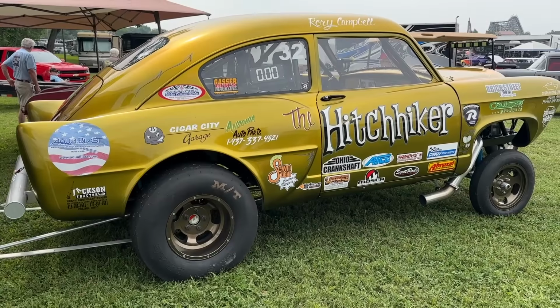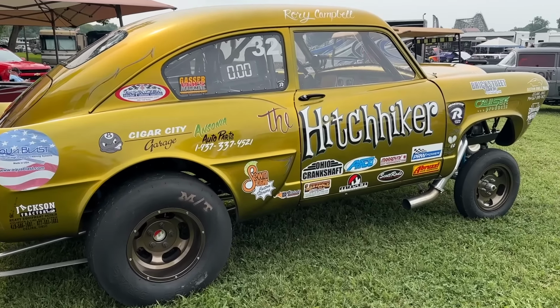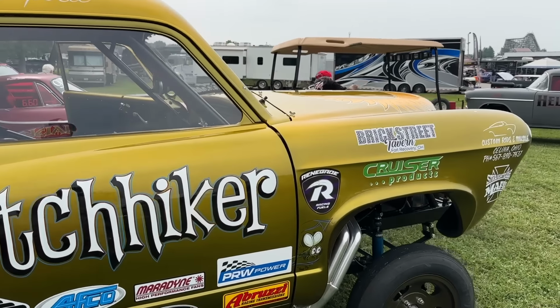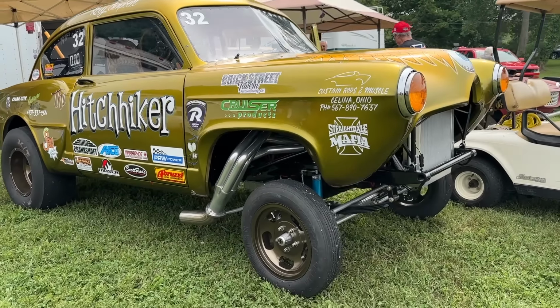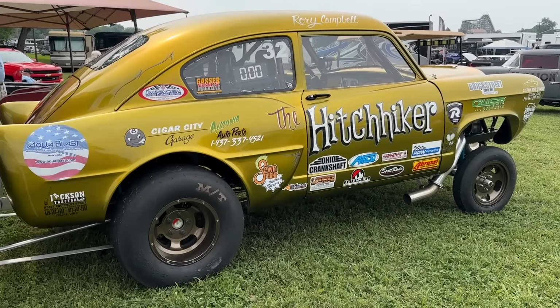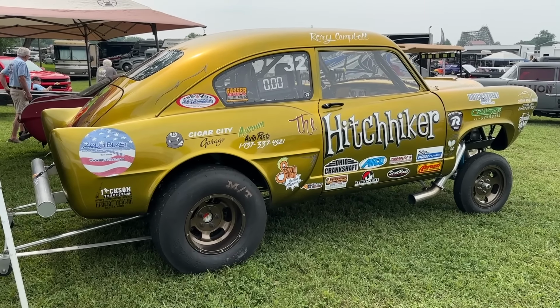Now this one hit pretty close to home for me. This is a Henry J Gasser, and this thing is super clean, super slick build. Looks like a very fresh car. This belongs to Rory Campbell, and it is slick. You can see it's got a ton of hand lettering on it, lots of little tricks inside and out. The front axle's been moved forward a little bit. You can see the rear wheel openings are radius just right. Wheelie bars on the back, fender well headers.